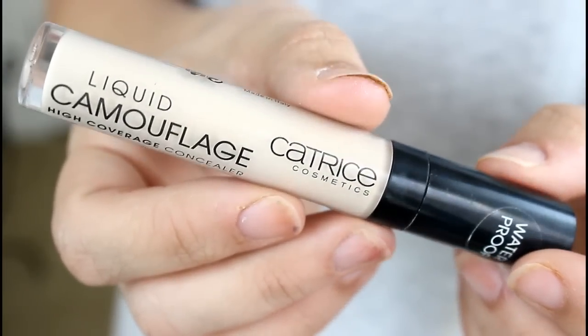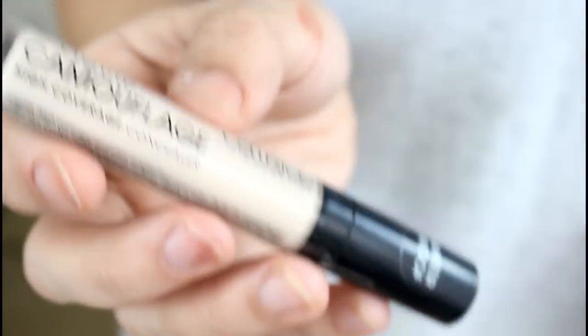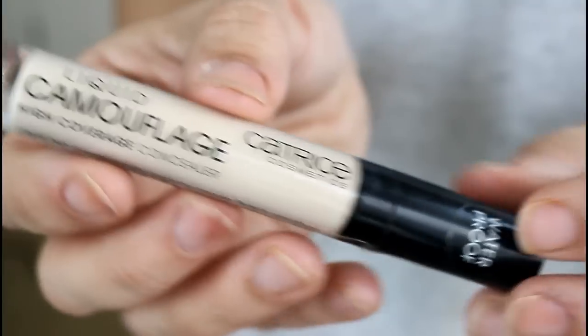All right, a concealer. This is the Liquid Camouflage High Coverage Concealer by Catrice Cosmetics. I've been using this every single day, except today. Today I'm using the Maybelline Fit Me, but this is such a good concealer, you guys. Not a big fan of the scent. I mean, the scent kind of goes away. I don't even know how to describe what it smells like, but it's not a sweet scent or anything like that.